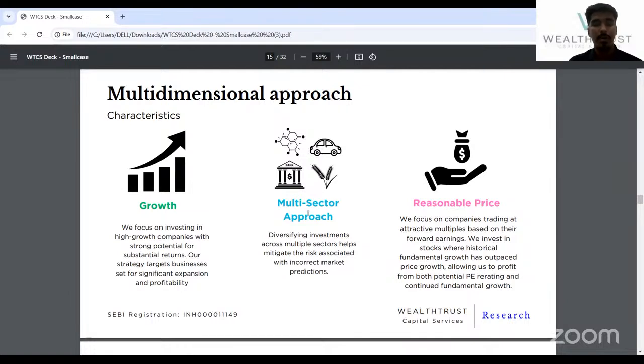So let's talk about the multi-bagger portfolio, multi-dimensional portfolio. This is one of our standout smallcase strategies. This is a very low churn portfolio, meaning we don't do frequent rebalancing. This is a very high growth and momentum driven companies. So this portfolio typically includes 7 to 8 companies, each with strong growth potential.